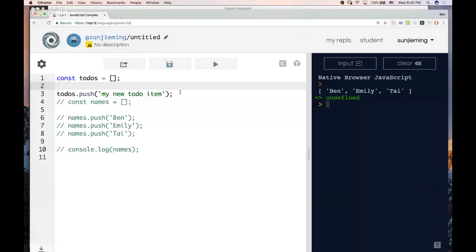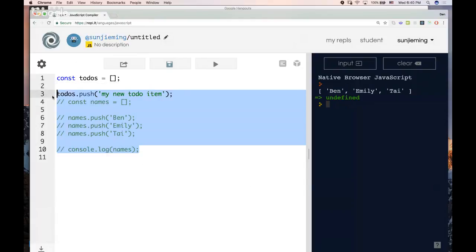All right. Okay, so people are talking about the const thing again. Yeah, so with const, just don't reassign the memory address is the main idea. The reference can't be changed to point to something else.